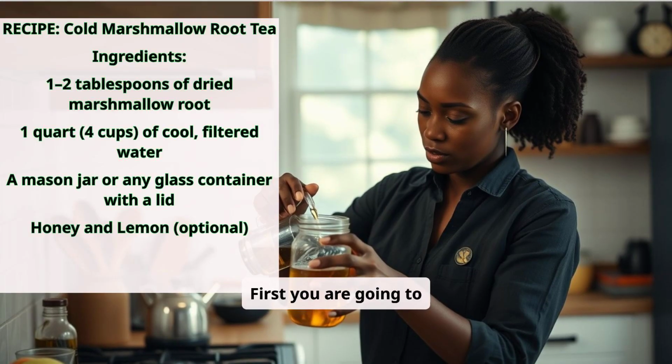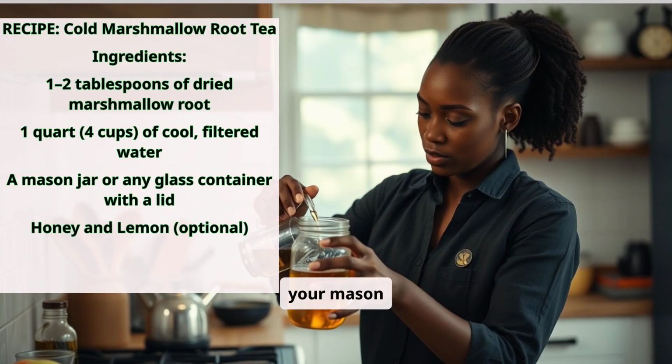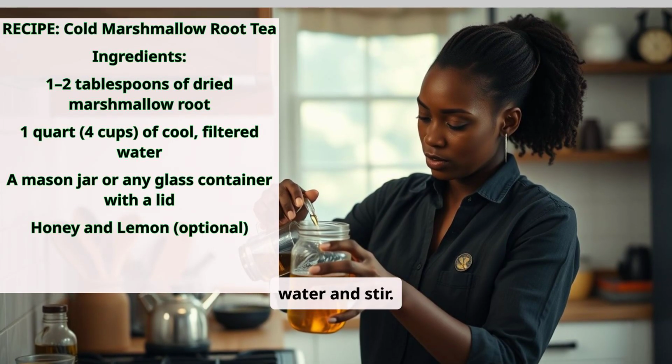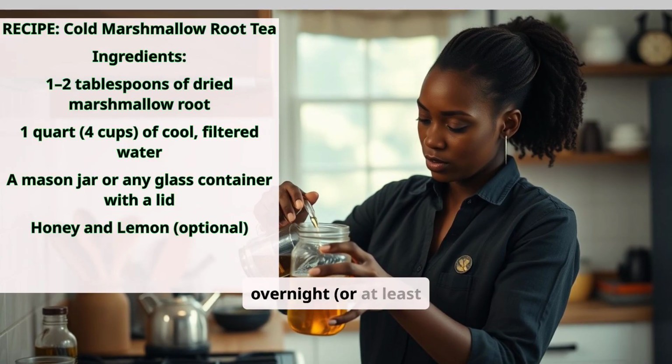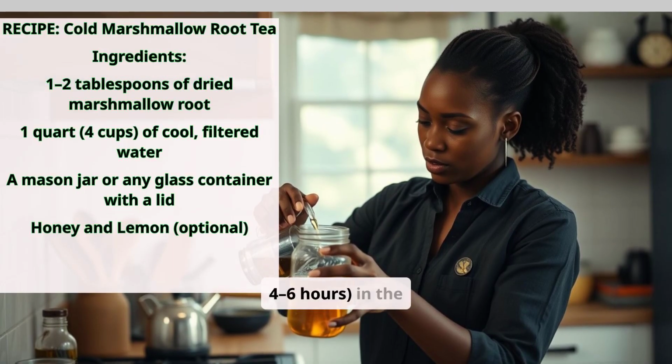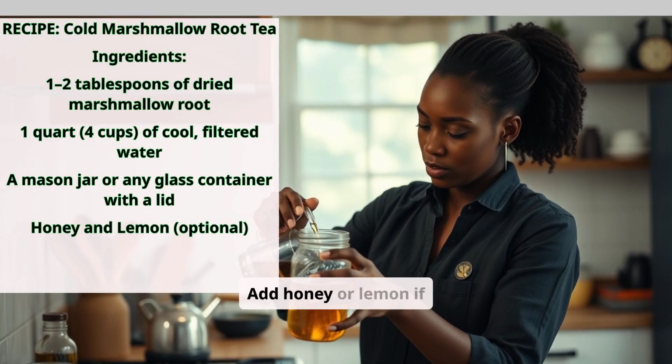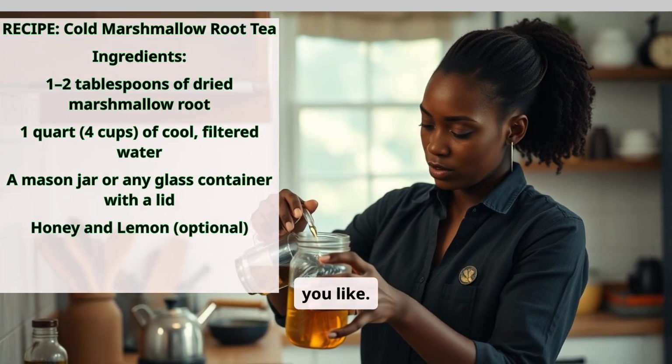First, you are going to add the marshmallow root to your mason jar. Next, you will pour in the water and stir. Cover and let it steep overnight, or at least 4 to 6 hours, in the fridge. Strain and enjoy. Add honey or lemon if you like.